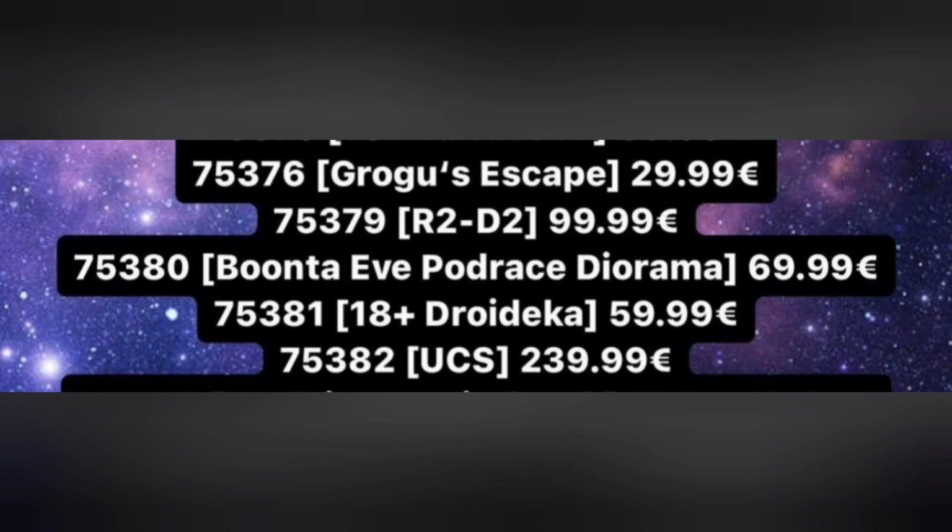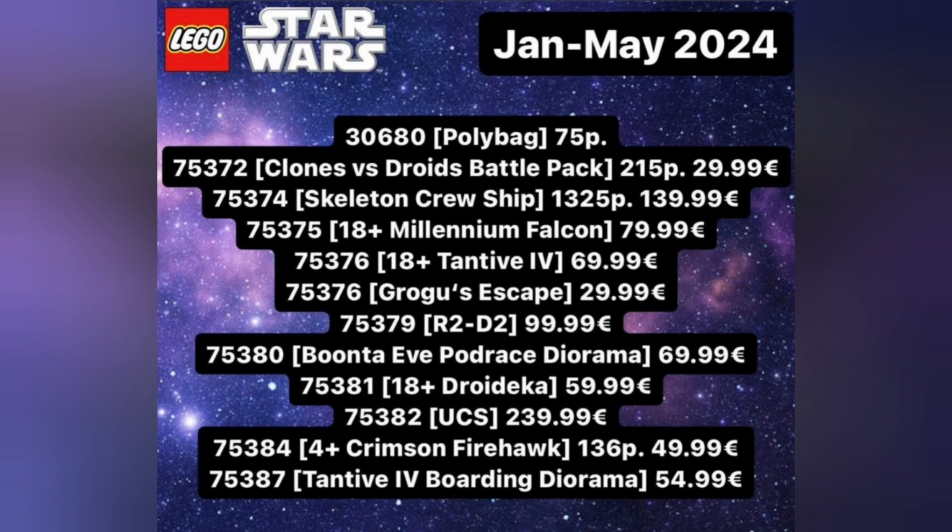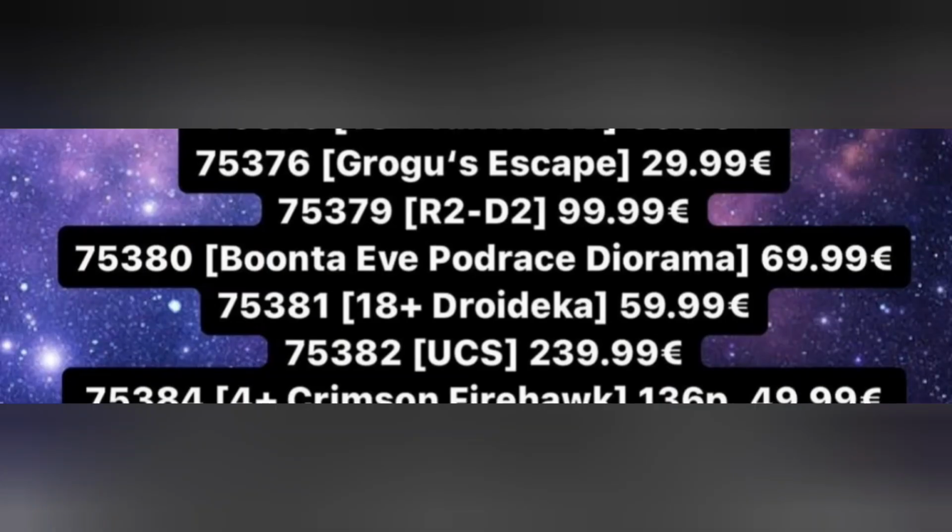So the next set is so exciting. Prequels are finally going to make it into the dioramas, and it's going to be the Boonta Eve pod race, which is just so exciting. That's probably one of my top dioramas that I wanted from the prequels, probably besides Mustafar, because, obviously. Another prequel set that'll be released is a buildable Droideka, which is something I did not see coming at all, but really sounds interesting. I feel like it could look really good.